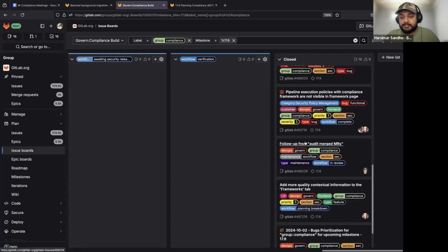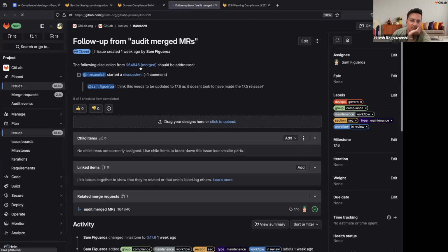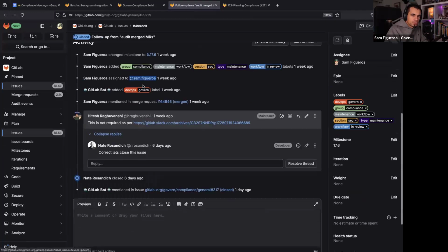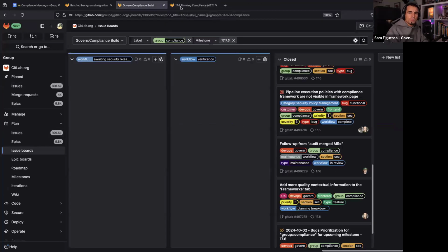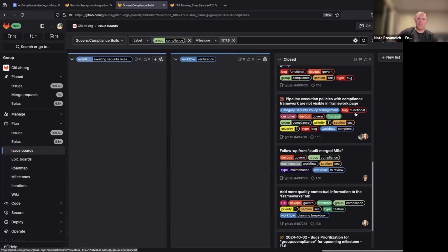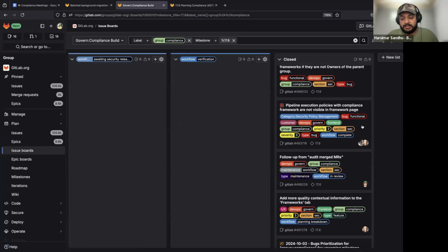Follow up from audit merged MRs. Can you click on that one? Yes. This is closed because we were assuming that it wouldn't be merged inside the milestone, but it actually was. Yeah, my bad. But it's hard to tell when MRs are going to make the cut or not. So there's this dashboard which you can use to see if the release commit SHA ID has been announced or not. Yeah, there is a dashboard on Grafana, in which you can see if the RC is tagged.